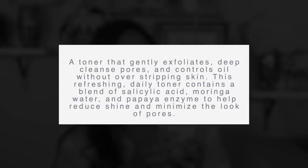This refreshing daily toner contains a blend of salicylic acid, moringa water, and papaya enzyme to help reduce the shine and minimize the look of pores, which sounds good to me. And it says ideal for combination or oily skin. I am very oily, so I'm really pumped to try that out. I don't even see what the packaging is. Hold on.